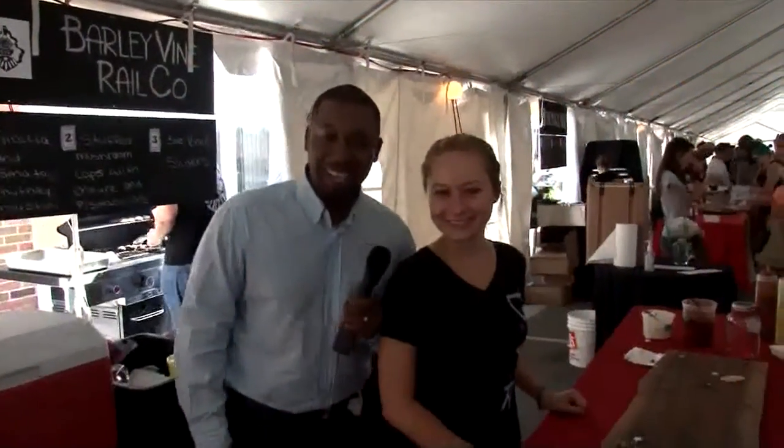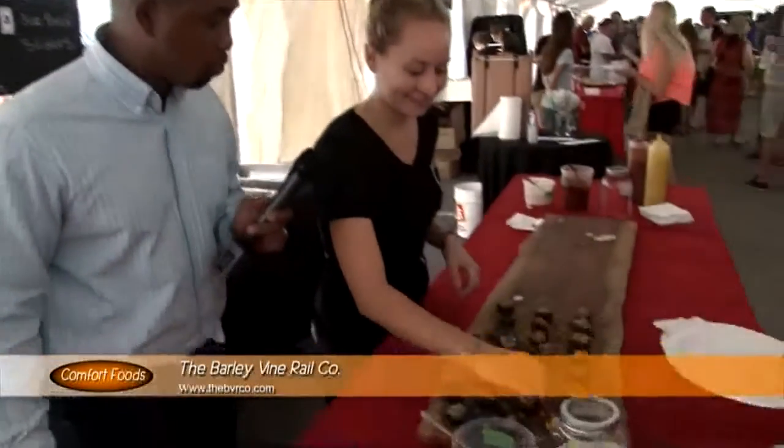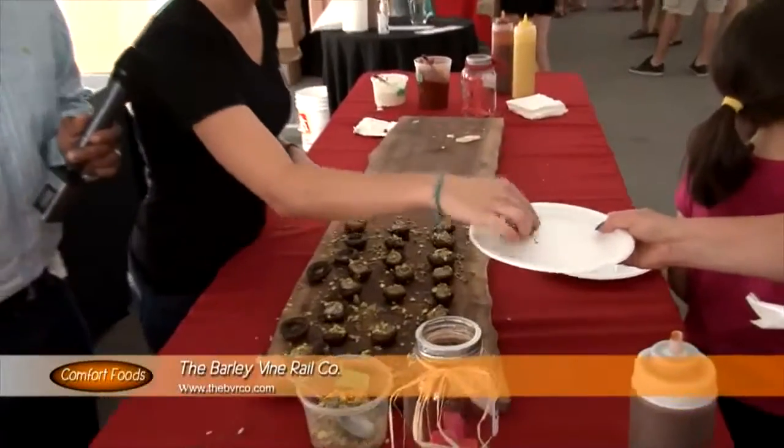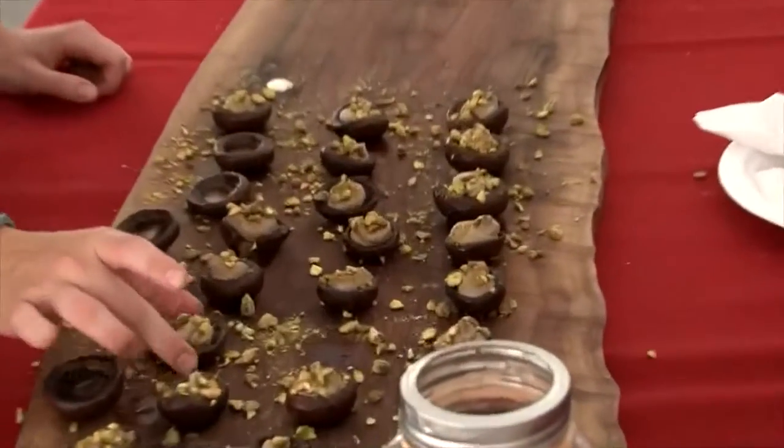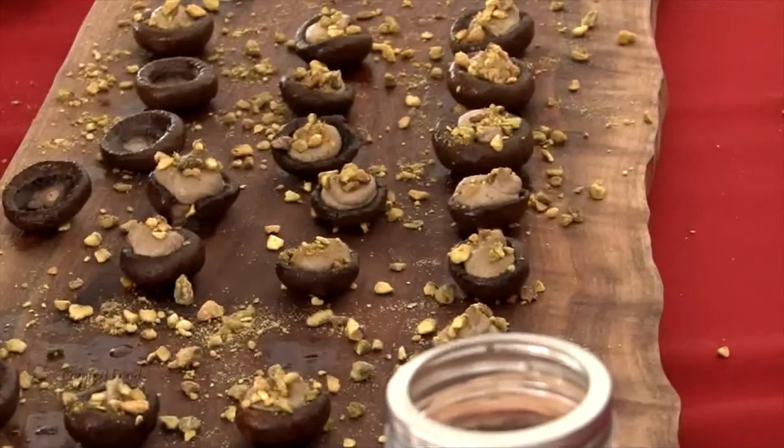We're with Leah at Barley Vine Rail Company, and we're going to talk about great comfort food today. One of the things we're going to talk about is this magnificent dish right here. Leah, if you can give us an idea of what this is. Sure. That looks scrumptious. We have mushroom caps here stuffed with a mushroom and goat cheese filling and topped with pistachios.